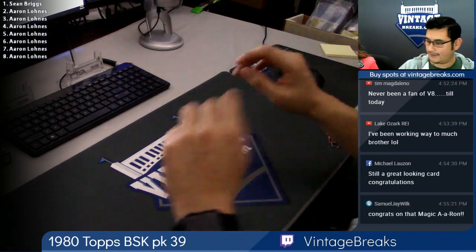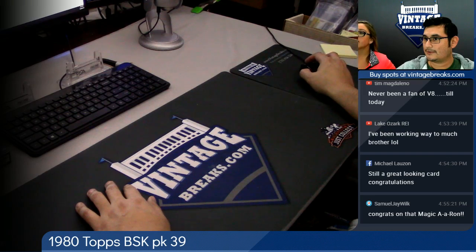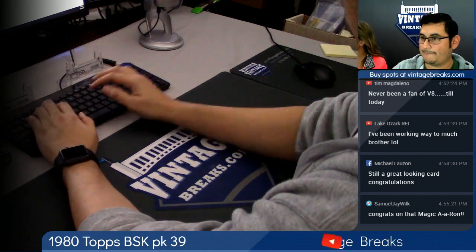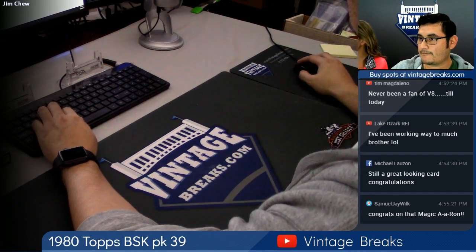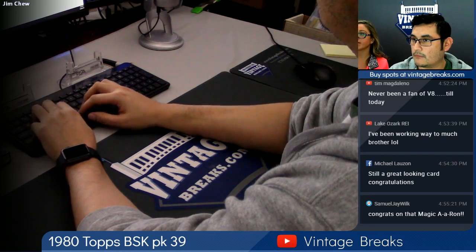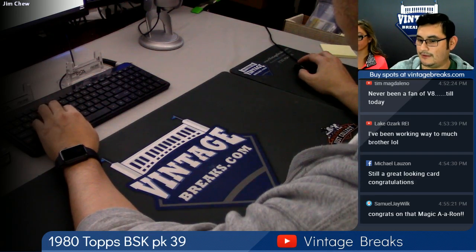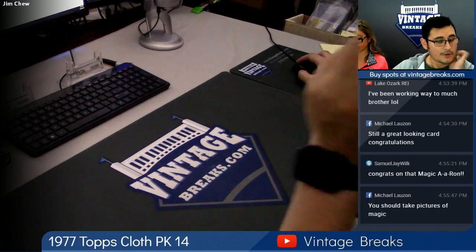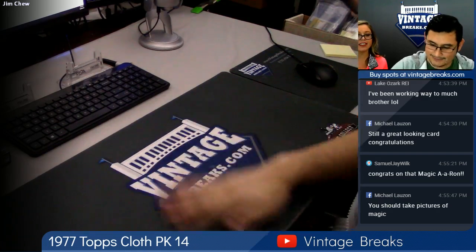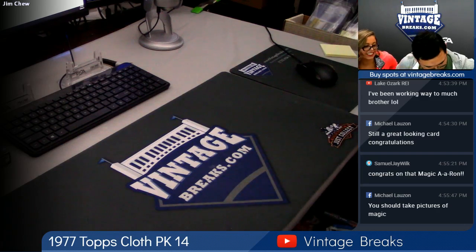All right, that was the first pack of the day, guys. So let's clear this up. Now, I know the personal pack coming up is Jim's, right? Yes. It's 1977 Topps Cloth Pack 14. There's only one P in there. Yes, Magic Johnson. At least it got something out of that pack. All right, so we're going to switch.